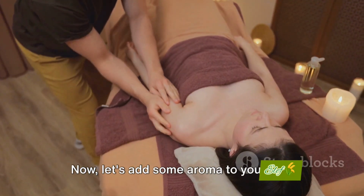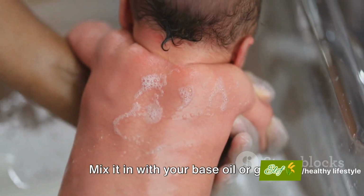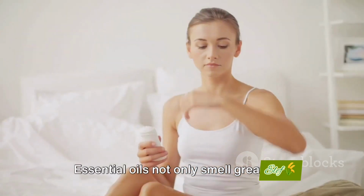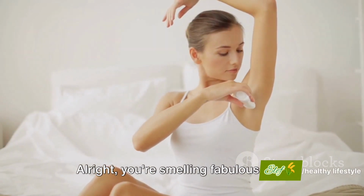Now let's add some aroma to your day. Take 1 to 2 drops of your chosen essential oil. Mix it in with your base oil or gel. Again, massage it into your skin. Essential oils not only smell great, but they also have antibacterial properties, which can help prevent odor. All right, you're smelling fabulous now.